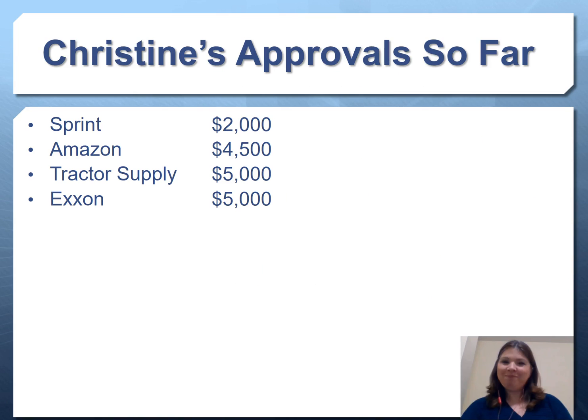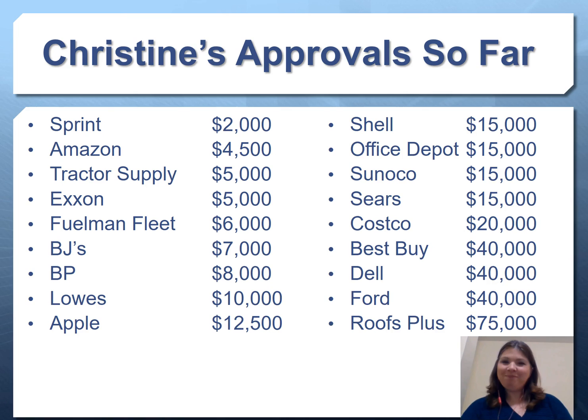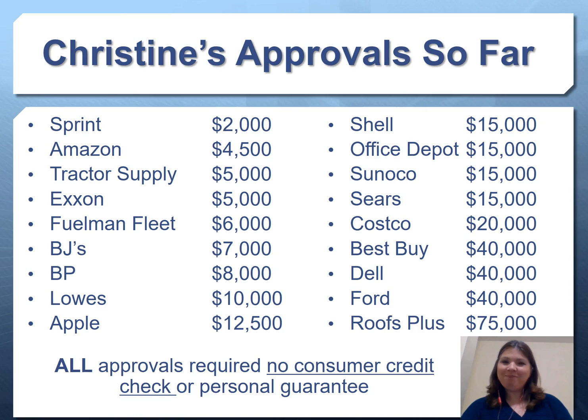So if we look at one client, for example, that uses the finance suite, and we look at real approvals, you can get a feel for how this kind of credit can be obtained. We start to see limits of $2,000 to $5,000 at places like Sprint and Amazon and Exxon and fleet credit cards. The credit continues to grow where you start to get Visa cards you can use anywhere, like BJ's for $7,000. You can get gas cards at BP and Chevron and Sunoco. We see here $8,000 approvals and $10,000 at Lowe's and $12,500 at Apple. We start to see $15,000 approvals at places like Shell and Office Depot and Sunoco and Sears, and it continues to climb, as you see.